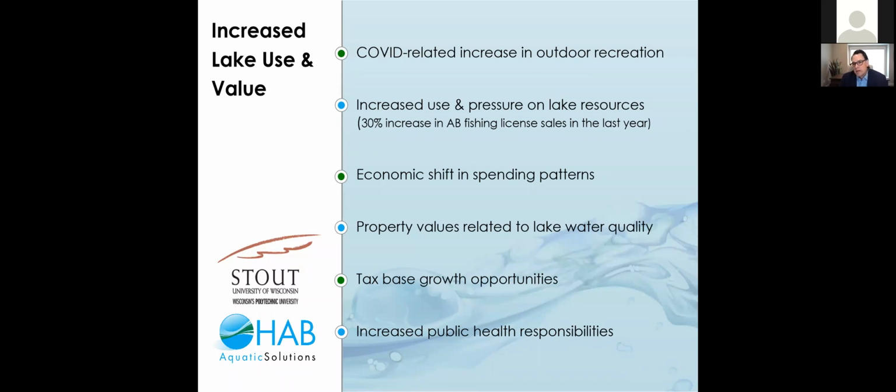If any of you have tried to buy a boat, an RV, a motorcycle, an ATV, a lake home or property, all of that, you're finding that they're becoming more expensive and harder to find. We're seeing an economic shift in spending patterns. People aren't recreating in Cancun. They're recreating in Wisconsin or Illinois, or in their backyard. We're paying more attention to these resources and perhaps are more willing to invest in the quality of them.